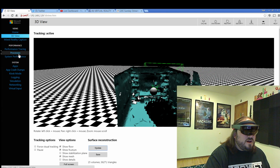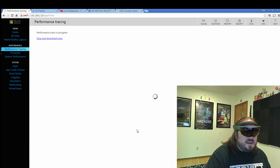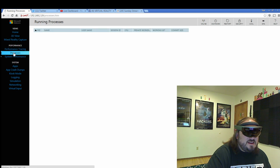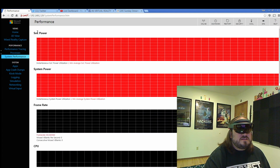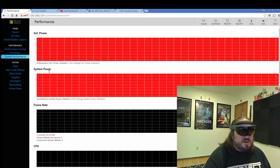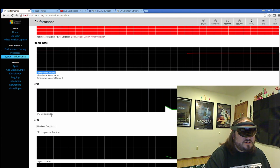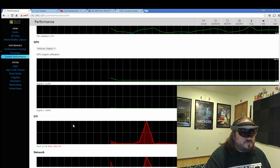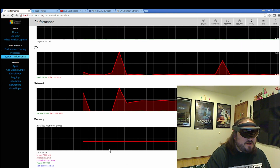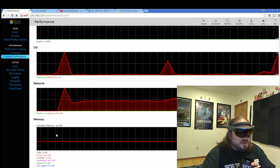So then we have some other things that we can do here. We can do some performance tracing, where we can test to see how good the machine is doing, and then it'll download this information. Not a big fan of that so much as the actual system performance log. What this is doing is checking the system on chip power, the system power, frame rate. You can see that it's a steady 60, hopefully. CPU is fluctuating up and down, just little tiny bits of usage, probably just because of me moving around and whatnot. And then the GPU, and then I/O networking, memory usage. It's got 2 gigabytes of memory. So, obviously the operating system is going to use an amount, and then whatever's left.